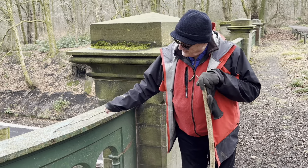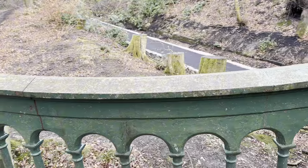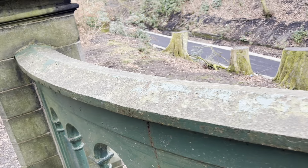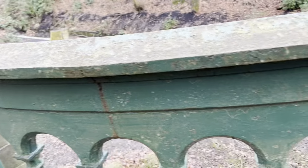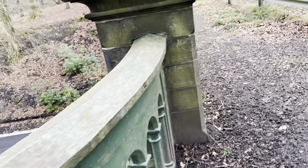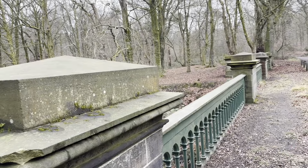Right, so they must have had to cast this in each individual piece because it's got one cast in there, one cast in there. They've got the tops on them, and it looks like they've welded them up or whatever they do. Then they put the scappers on. Look at this bridge, it's in the middle of a wood, middle of nowhere. Amazing.